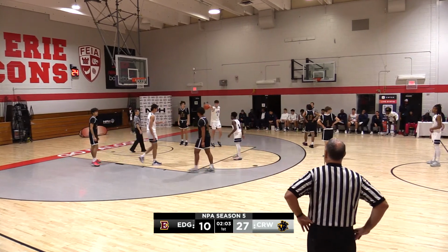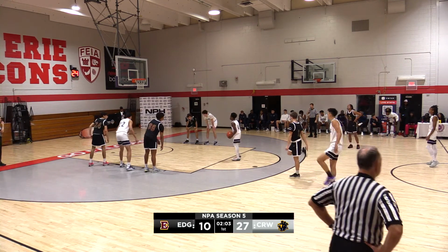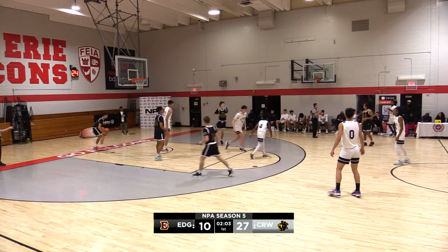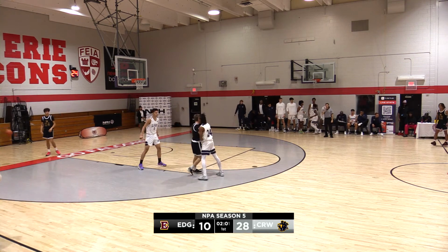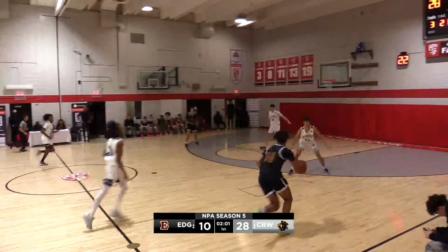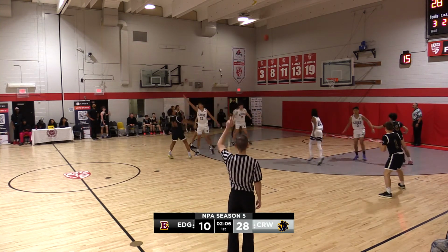Here's Tyndale at the line. No good on the first. 27-10 lead. Second free throw is good. Isaiah Spencer is going to come in for Crown. Another guard. They're just cycling in their guards. Here's Beckering. You look up at the score, it's already a 28-10 lead.